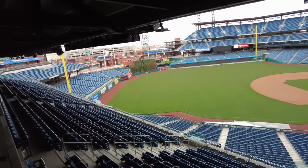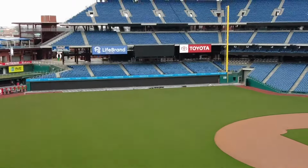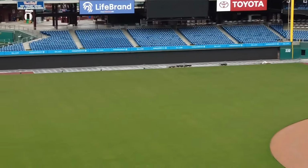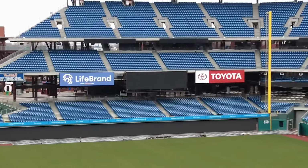Citizens Bank Park, home of the Philadelphia Phillies. Check this out. The new and improved digital scoreboard in the outfield wall. And there's also a bigger scoreboard up here on the second deck.